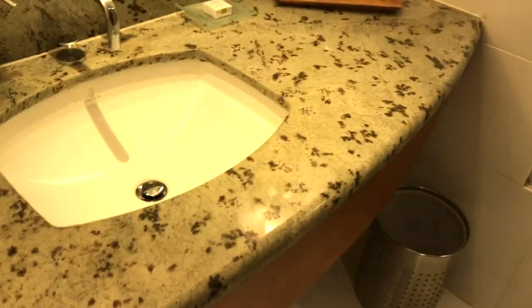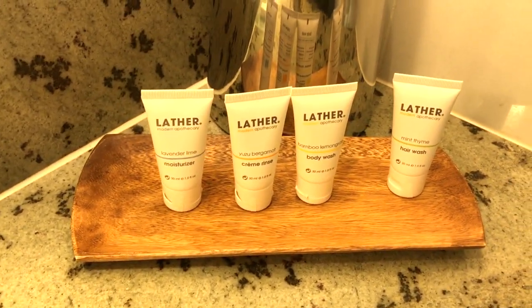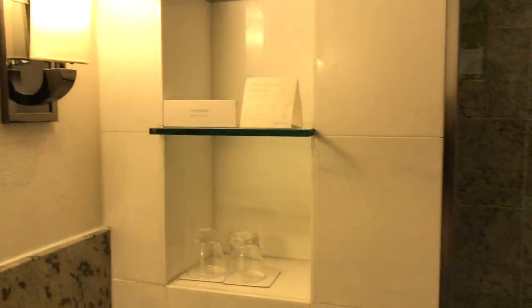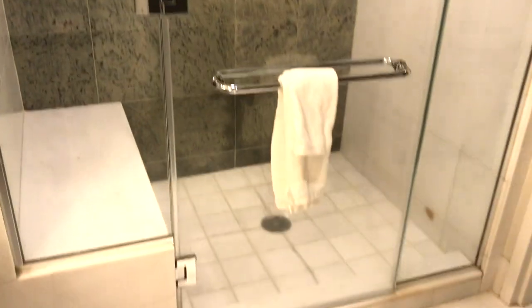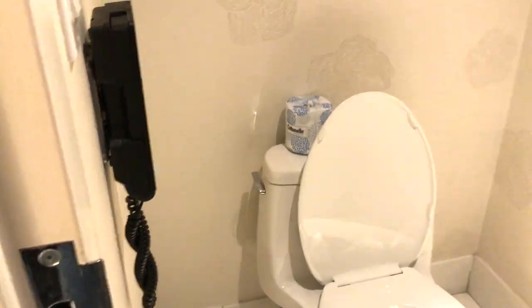Looks really cool right there. It has face soap and all of those things. There's cream rinse, body wash, hair wash. There's nice light there. This is the shower. You can even sit down there. And this is the bathroom. There's a phone and this really nice painting. And that is the bathroom.